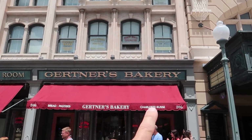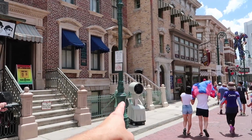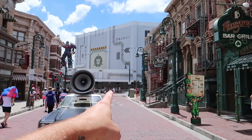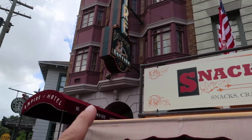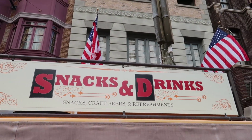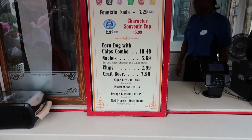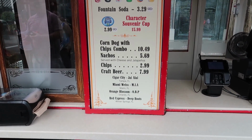I was just looking over and I noticed there's a women's clothing store called Charlotte Russe. They put out another fan here for when you're watching the Blues Brothers show, and they've got the fire hydrant open just like a genuine New York street. To the right of Starbucks, there's a snacks and drinks cart that used to just sell turkey legs. They have changed the menu. Now they sell craft beer from Cigar City, MIA, Orlando, Blossom Pilsner, and Deep Roots.